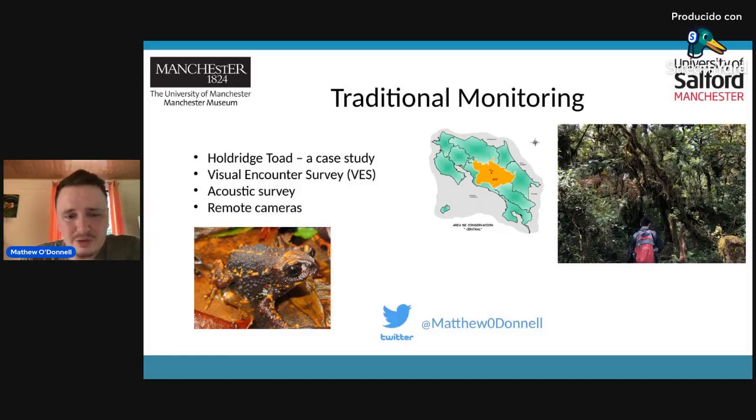So they are a fossorial toad that spends the majority of their life underground, so in moss or under the leaf litter, and for the most part actually in the soil. They're mute, so it's very difficult to carry out acoustic surveys for them, and they tend to be very cryptic even when you do find them. You can see this beautiful specimen here and how well it camouflages in with the environment. And yet this is a critically endangered species that's very close to the brink in terms of its prospects in the future.